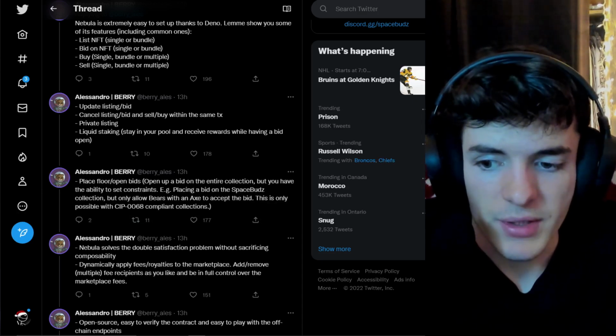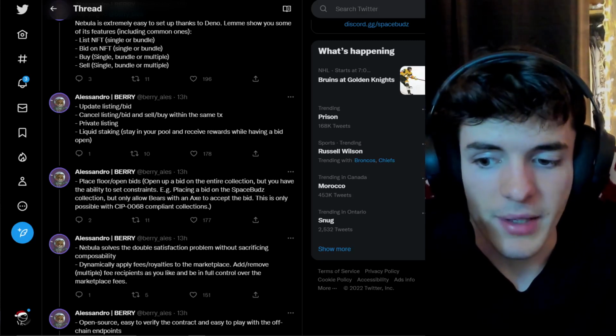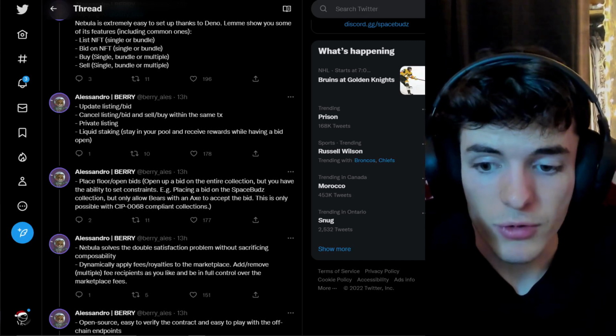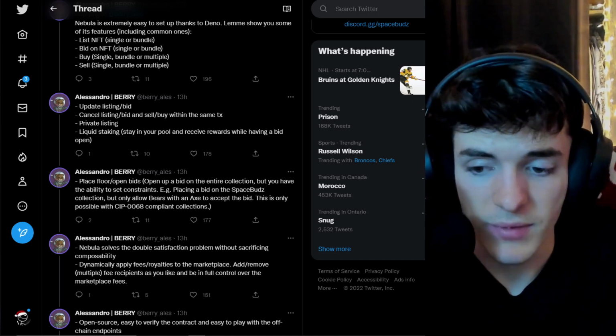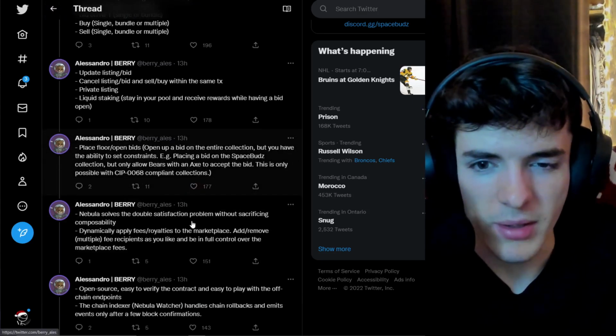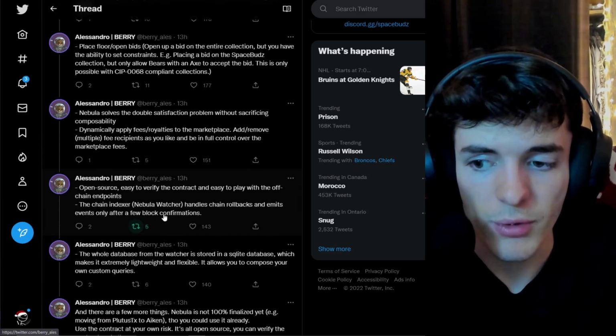Nebula essentially solves the double satisfaction problem without sacrificing composability. Dynamically apply fees and royalties to your marketplace for your NFT project, and also add or remove fee recipients as you'd like, and be in full control of the entire marketplace fees. This isn't really possible unless you make your own marketplace, and Nebula is now that place where you can do it yourself for your own project.